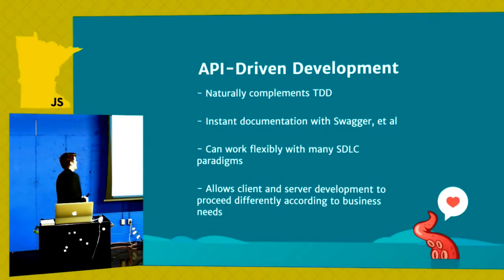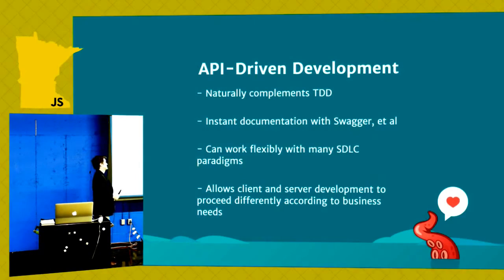We're going to go over API-driven development really quick. It works with test-driven development. The reason is that API-driven development is really about prototyping your application as you go, in an iterative fashion, not trying to architect or design all of your API endpoints or all of your functions at the beginning.